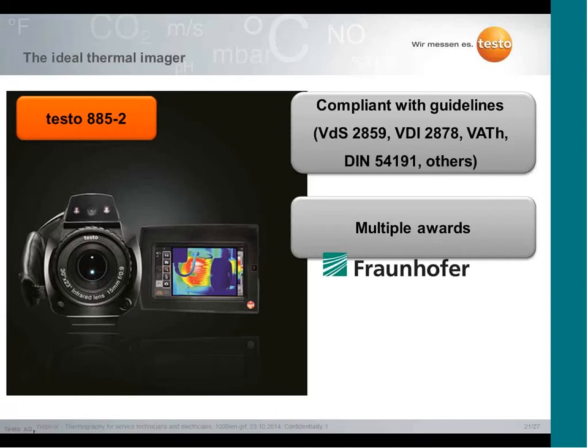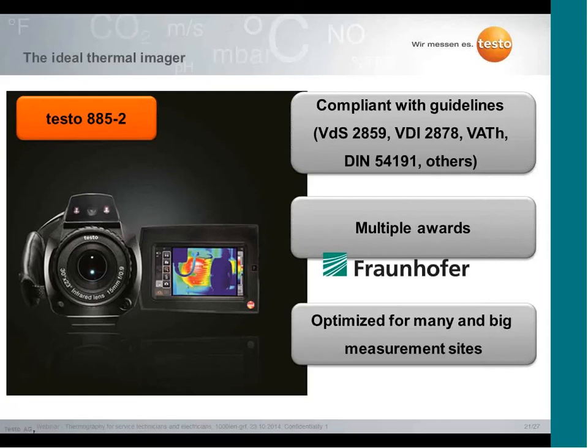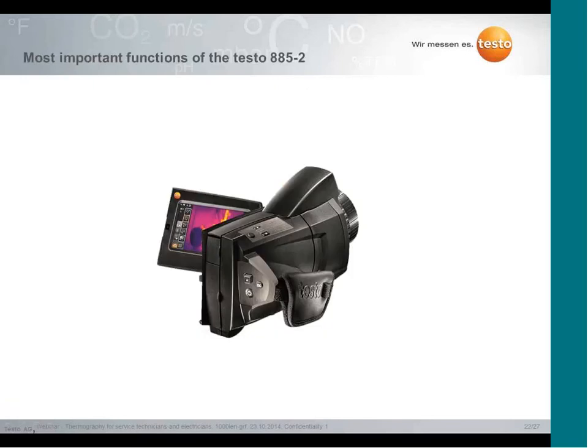It has received multiple awards in the last months. For one example, we have an award from the Fraunhofer Institute. This thermal imager is optimized if you have a lot of measurement sites and when you have machines that are really big or huge. Then this is the perfect thermal imager. It's the perfect thermal imager because it has one or more really important functions.